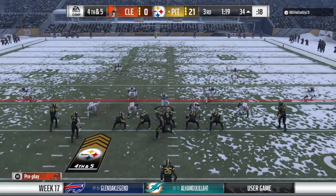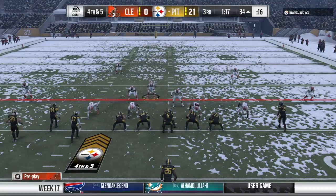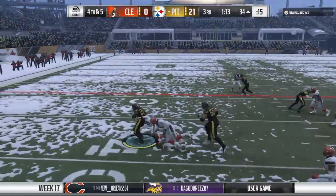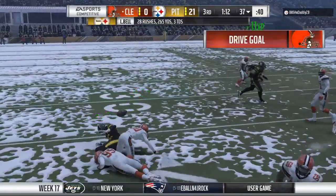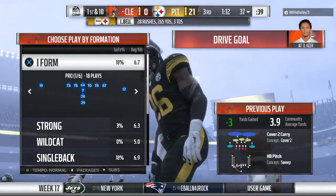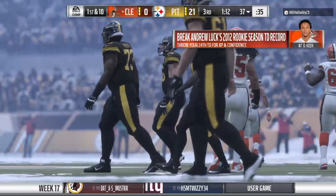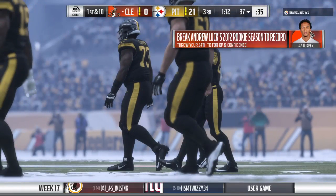McDonald, the man in motion. Now they'll try the sweep with Bell. And he will not even make it back to the line of scrimmage. Le'Veon Bell stops short of the line to gain. And this Browns defense stands tall.